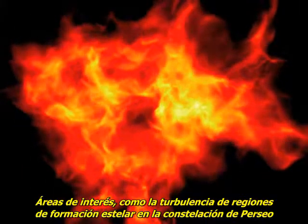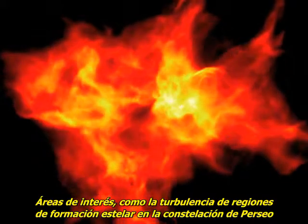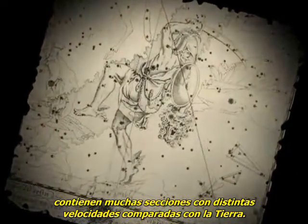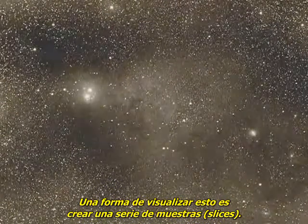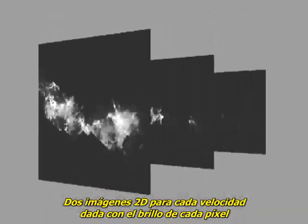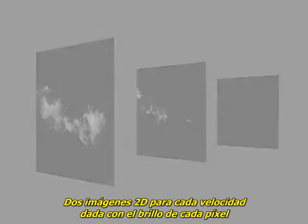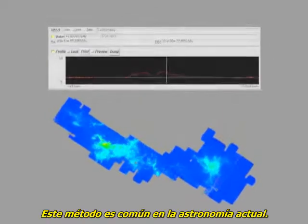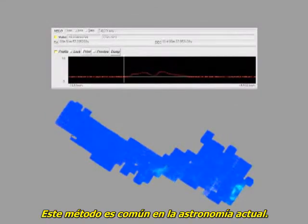Areas of interest, such as the turbulent star-forming regions in the constellation Perseus, contain many sections that have different velocities compared to Earth. One way of visualizing this is to create a series of slices, 2D images at each given velocity, where the brightness of every pixel represents the gas emissions intensity. This method is commonly used in astronomy today.